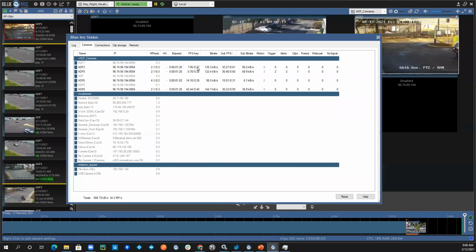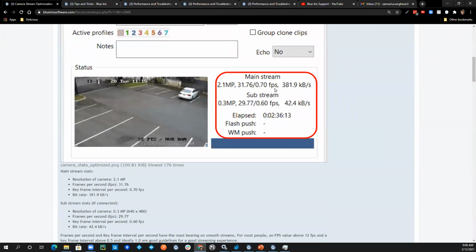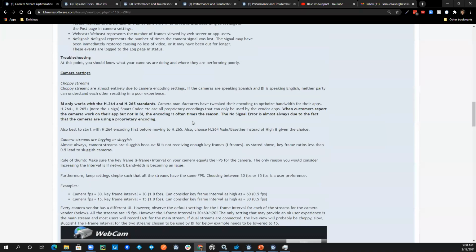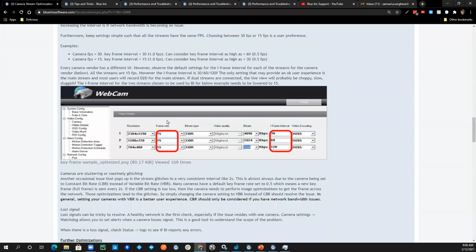We can't go into all this again, but what you need to do is go to the camera stream optimization article, and it'll tell you what these numbers mean on a per camera basis, and I dive into what it means across all your cameras. Then based on what your issues are, like if your cameras are lagging, it'll tell you what to do on your cameras and what to do in Blue Iris to get it working.